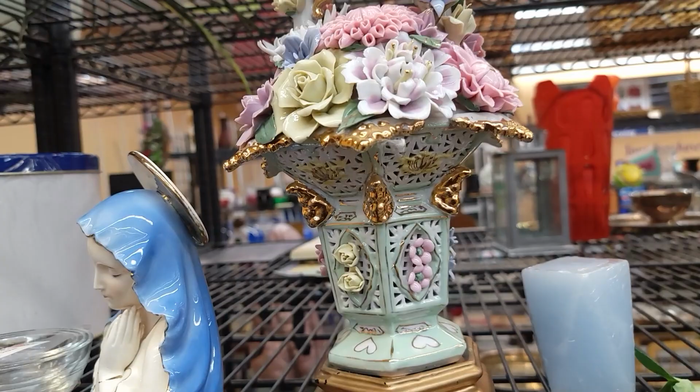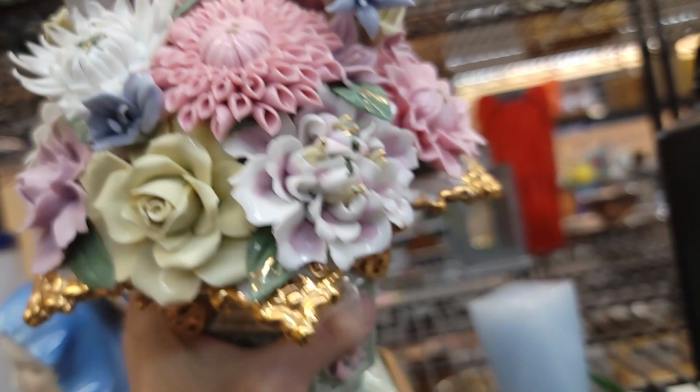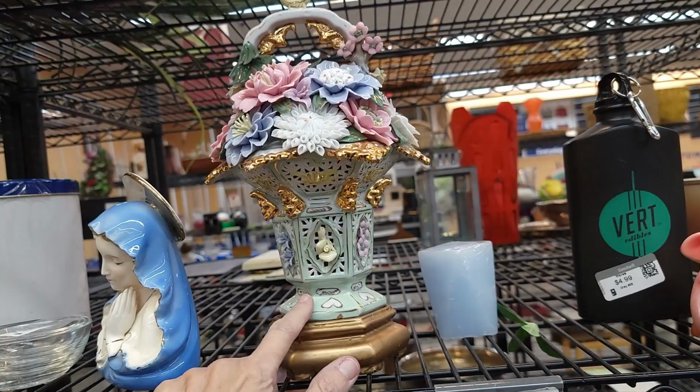This is kind of fantastic. It's $15. Look at those flowers. Unfortunately, there is some damage, but wow. That's pretty spectacular. I would pay $15 for that if it didn't have any damage, but the likelihood of finding this without damage is pretty low, but that is cool.